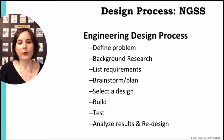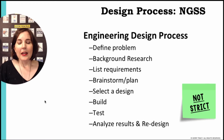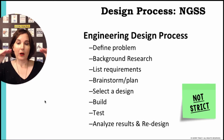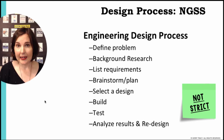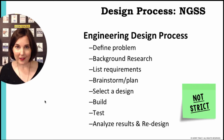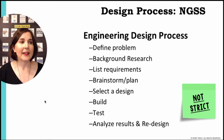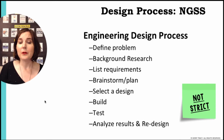So I did a little bit of research, and what I found out is that even engineers don't strictly adhere to starting at define problem, background research. They might come in at any point on this list, and then they cycle through. For example, they might have an idea for something they want to build that they think would be pretty interesting.